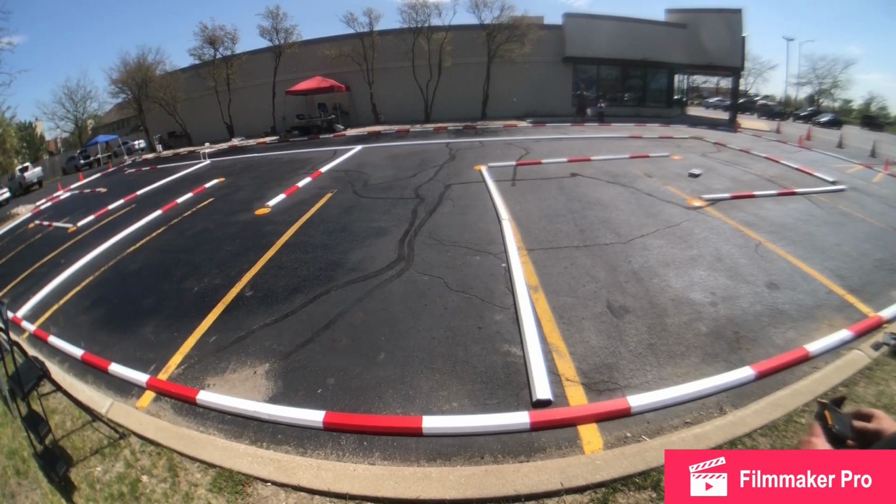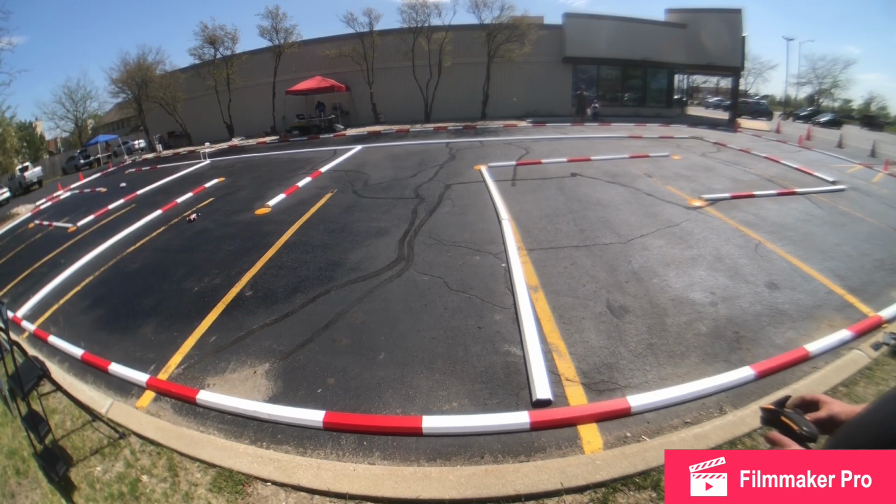Okay, next is another BT4, this is the VTA car. These are the Protoform VTA tires. No sauce on the tires, just whatever they sprayed on the track.